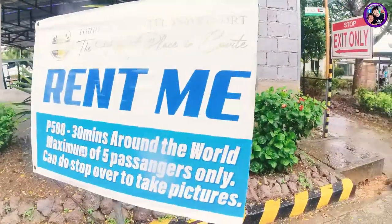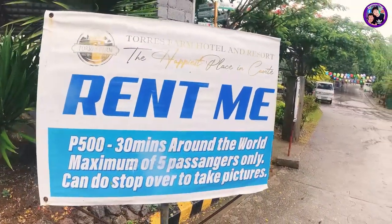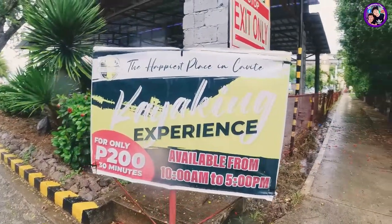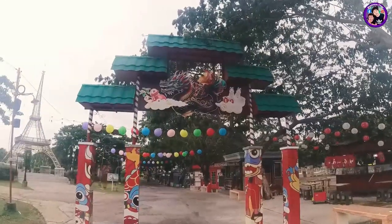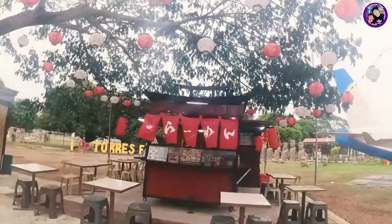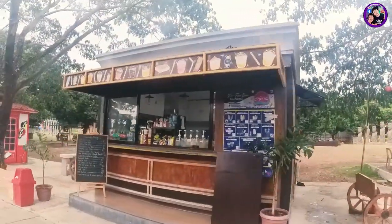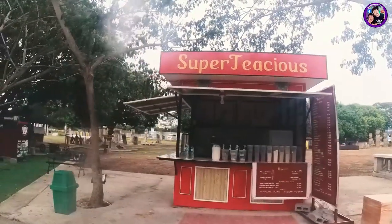You can rent an e-bike for 500 pesos to tour around the world. There is also kayak experience for 200 pesos. There are several pop-up stores around the farm where you can buy food and drink so you will not be hungry.